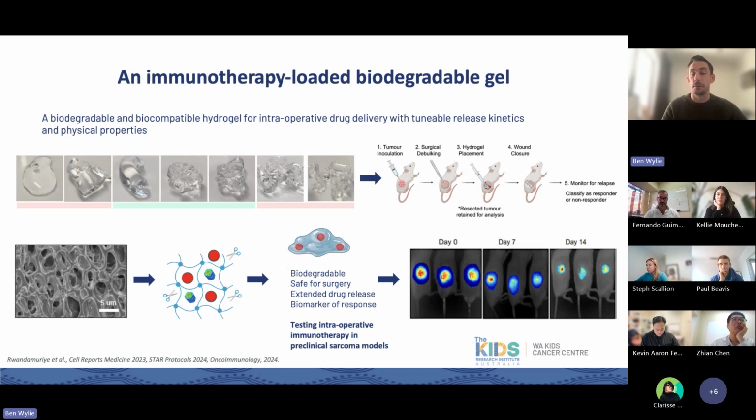And you can see the drug release profile here of a fluorescently labeled drug. This is live imaging in mice over 14 days, and we have a good depot of drug being released over that period. And so we've used this and published on this model now for testing intraoperative immunotherapy in preclinical sarcoma models. But where I really want to take this now, and the focus of the Cure Cancer grant that I have, is to look at using messenger RNA or mRNA as a way to start signaling to the immune system to improve the immune response that we see in this setting of wound healing and residual tumour.